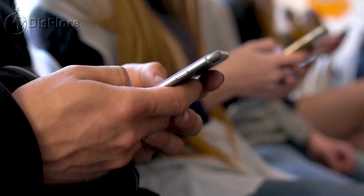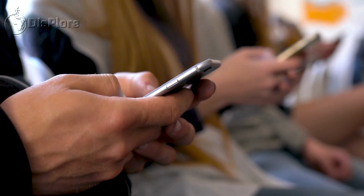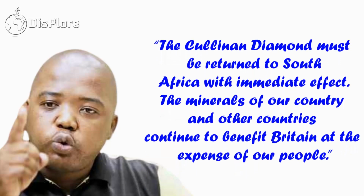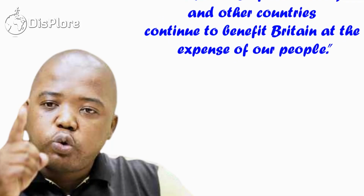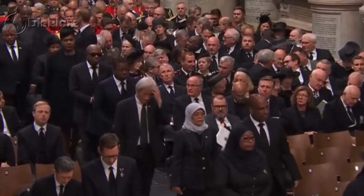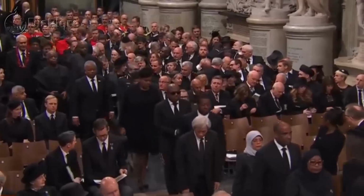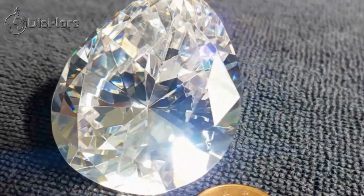South African media has been debating ownership of the gem, along with demands for the payment of reparations. Activist Thandusolo Sabelo echoed this sentiment, according to South African newspaper Times Live. The Cullinan diamond must be returned to South Africa with immediate effect. The minerals of our country and other countries continue to benefit Britain at the expense of our people. The Queen's death has opened up a conversation about colonialism and how it relates to her legacy.